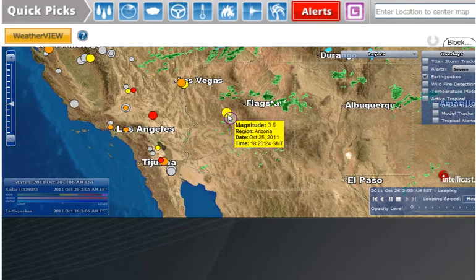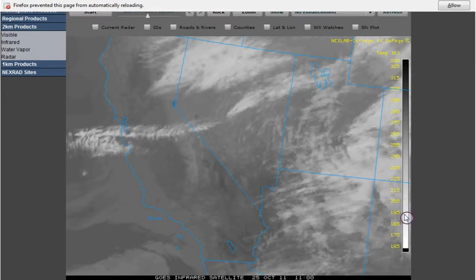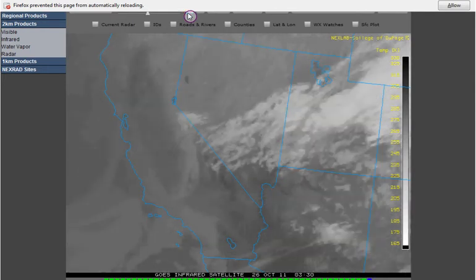I went to College of DuPage to check on what the clouds looked like, etc., at the time of the earthquake. And this is the infrared. Unfortunately, they don't have one just at Arizona, but we can kind of see it here. Let's see if I can get this. Oh, there we go. The earthquake was right in here. I'm going to play this loop that goes from 1100 UTC on October 25th through 3:30 UTC on October 26th.